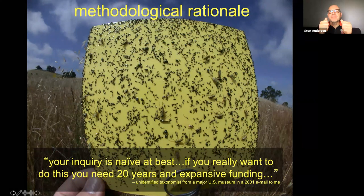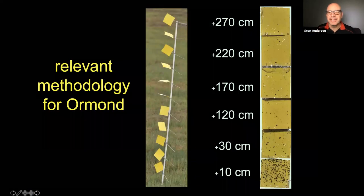Let's figure out something that's going to work for us in a rapid context, that's going to be affordable and effective and lead us to better outcomes, and not be so bogged down by the academic types and the purists that say we have to absolutely do it this way. And so that's why we developed this technique, basically.